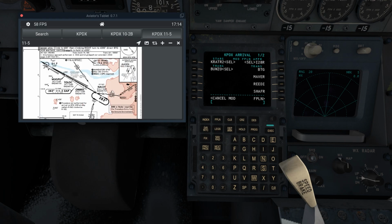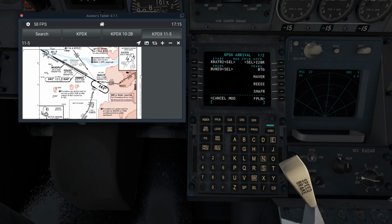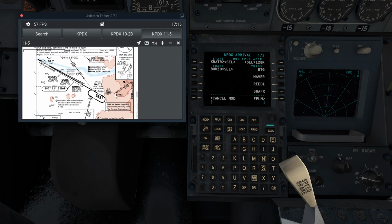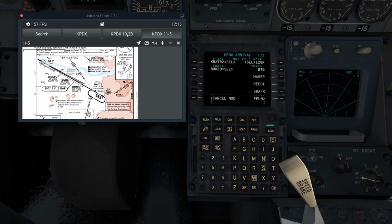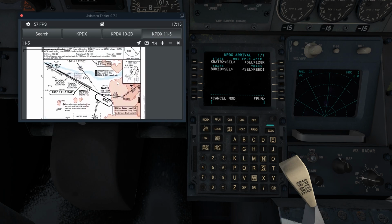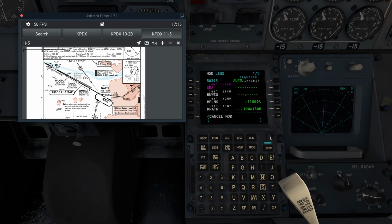So what do we got here? We've got Battleground VOR, which is up here. Maver, Reedy, OMC. I think we want something like Reedy. Hopefully that's not completely borked when we get there. Yeah, that should be about right. So that's all executed. We'll check the flight plan. Clear that discontinuity since it shouldn't be there.